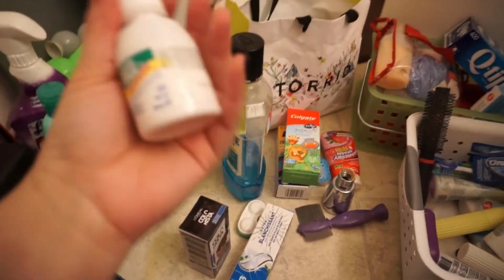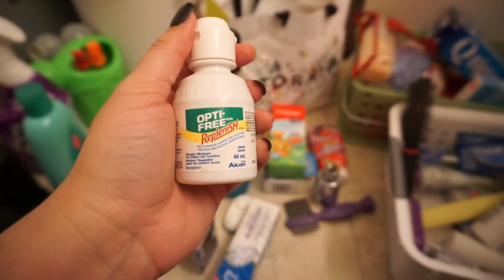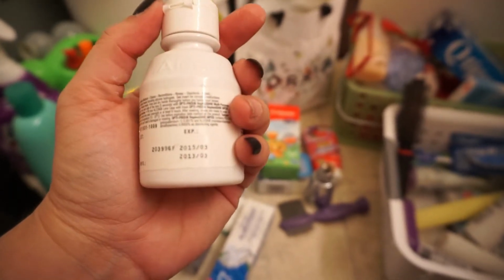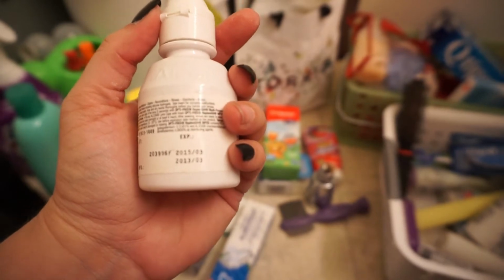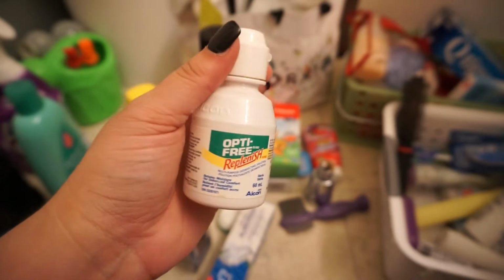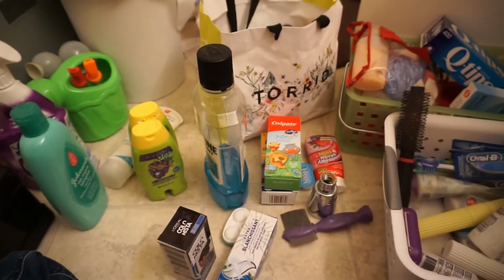And then, like, checking expiration dates. For something that goes literally directly into one's eyeball, I feel like the fact that it expired in 2015 probably means that Barry shouldn't use this, so bye-bye.